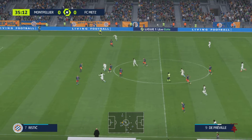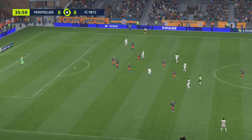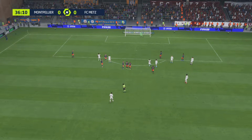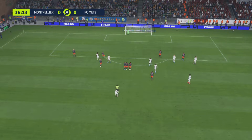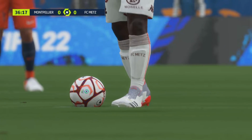Maiga keeping the ball moving, and the referee blows for a foul. Well, some referees might have reached for the yellow card, but not this one. Yeah, another foul and he will get a yellow card, that's for sure.